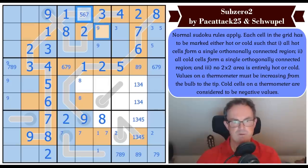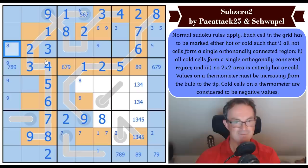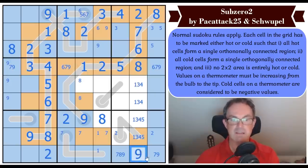Six is in one of those two positions. But 6 in a cold thermometer bulb is fine when it's beneath a 1. 8 goes there by Sudoku. Okay, so we do some Sudoku now. 8 in this row has got to go here, which means that we get 9, 7, 8 at the bottom of the grid. Come on.